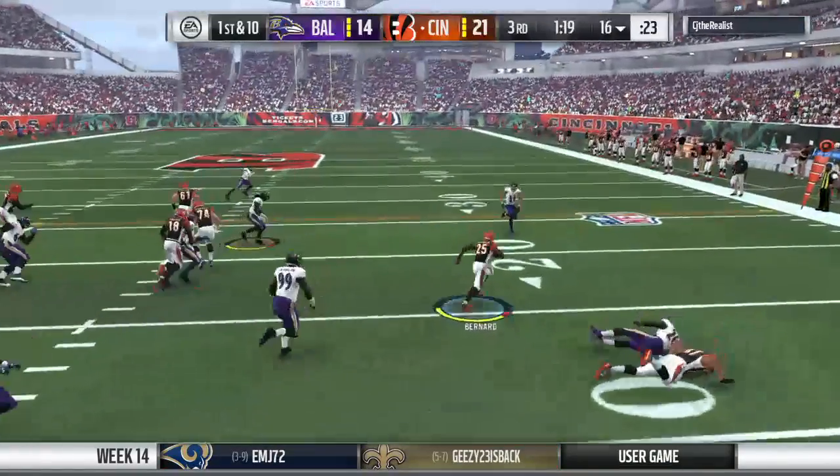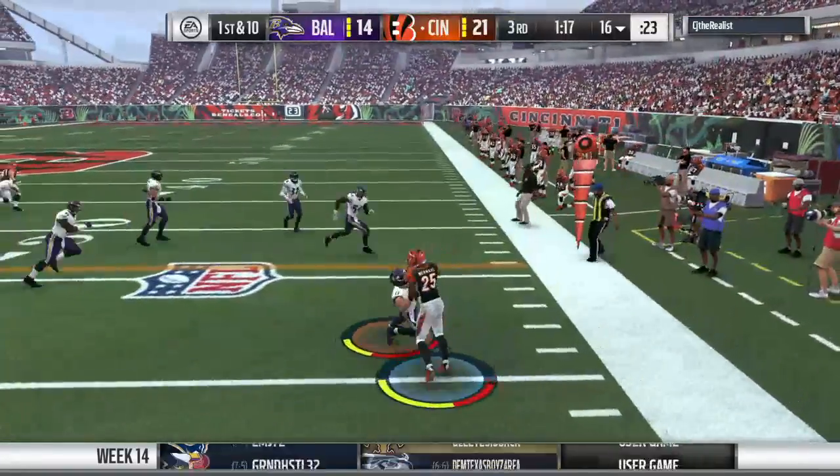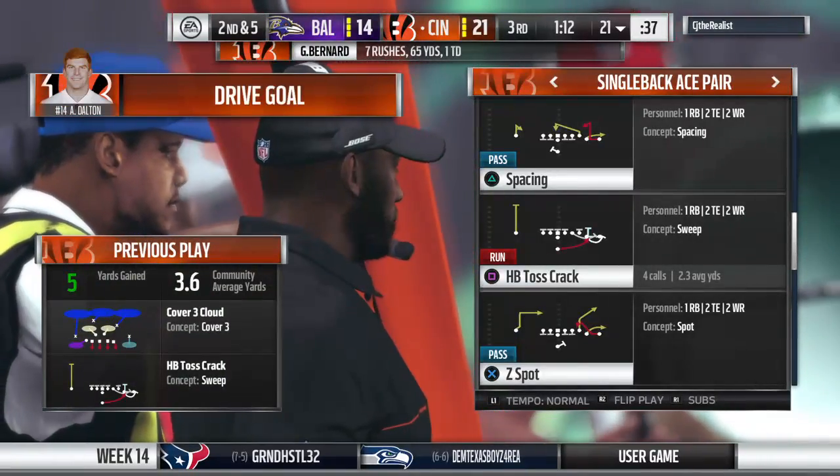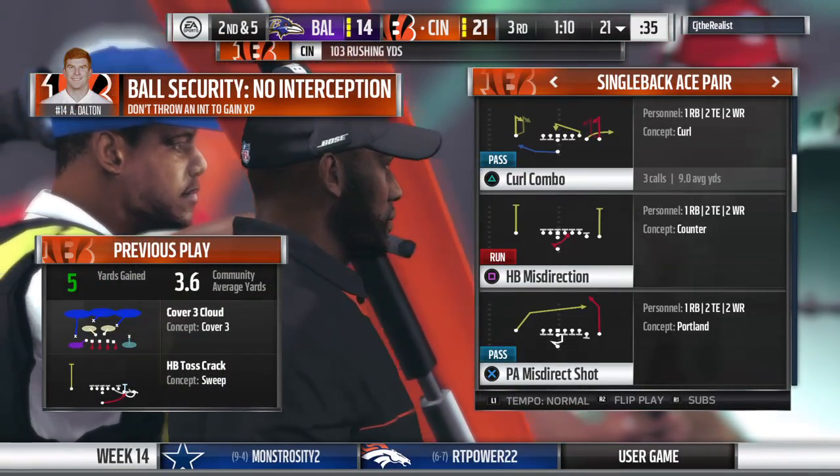They'll start on the ground here with Bernard. And he'll take this one up over the 20 to the 21-yard line. 5 yards on the carry. Good pickup on first down.